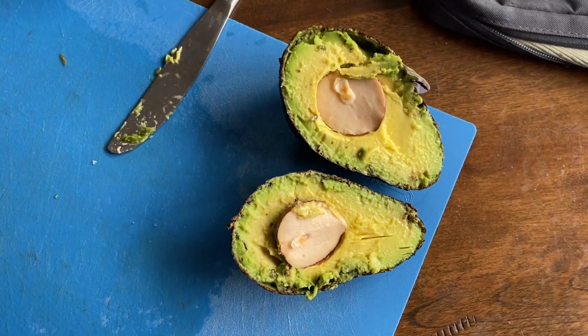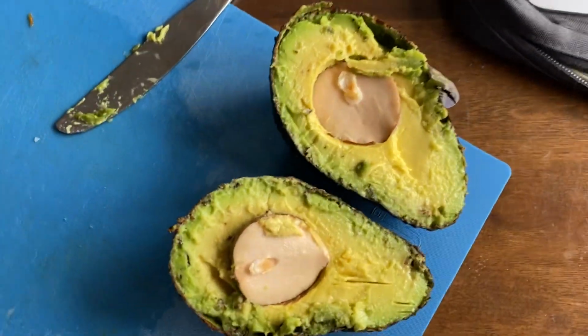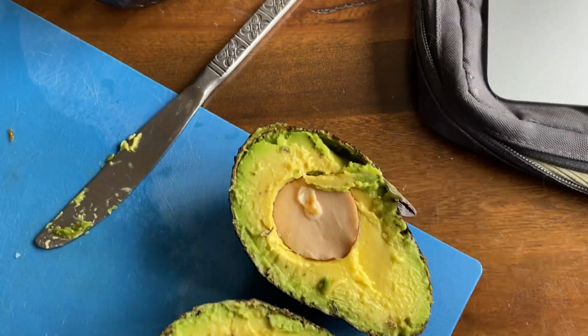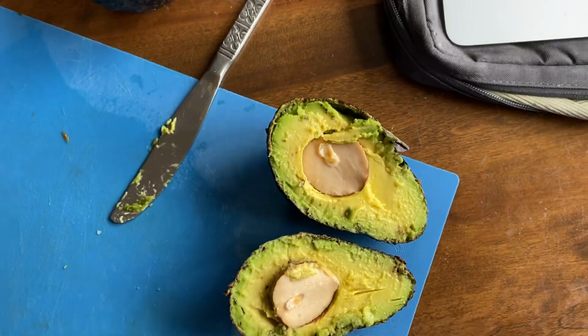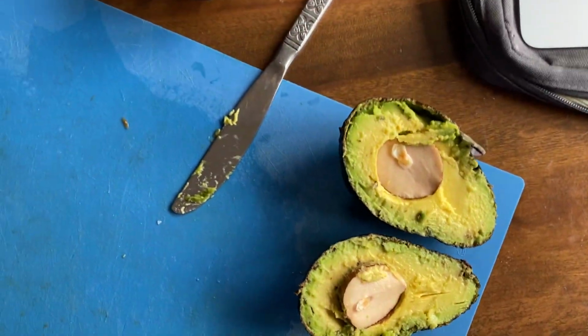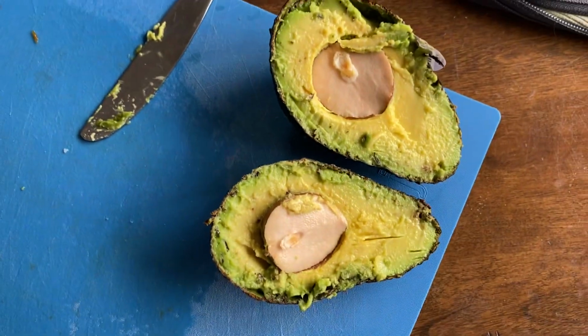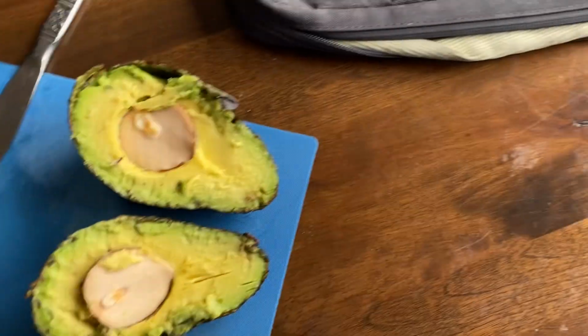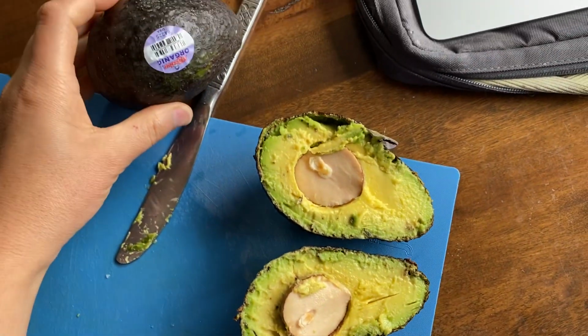All right, I wanted to actually do this in case anybody else is noticing. I'm just wondering if there is something going on with Trader Joe's avocados. For the last few months, I've been having a lot of problems where every single avocado that I buy is no longer good. And these are organic avocados.